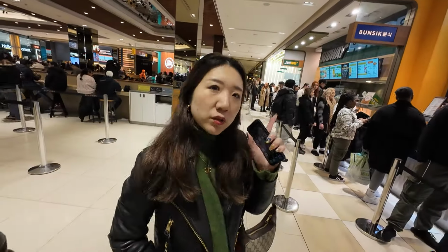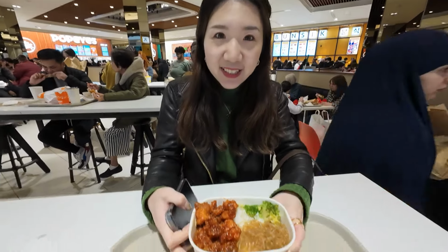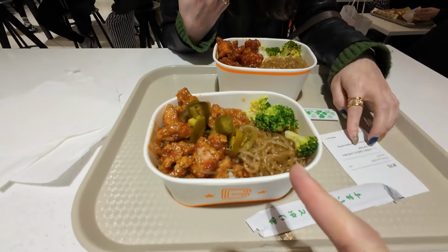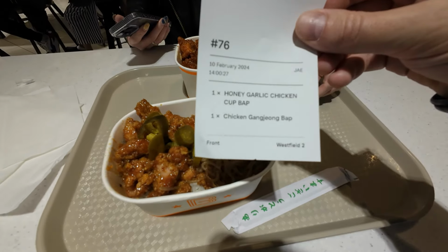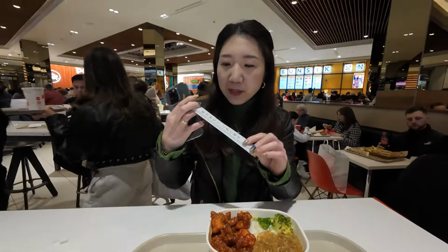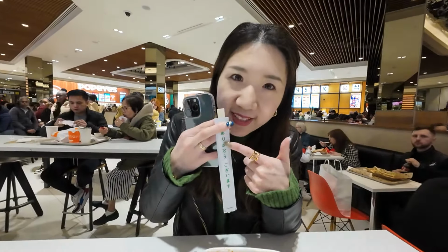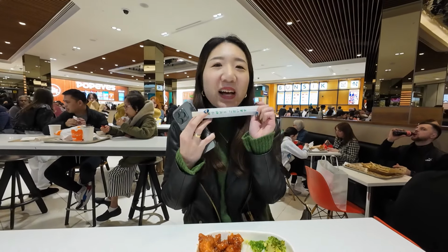Korean food. I got honey garlic chicken cup box. And what did you get? I don't know. I know it's spicy. I got chicken. Actually, we went to a Korean place, but look, these chopsticks are Japanese. Arigatou gozaimasu. Itadakimasu. This is so cool.